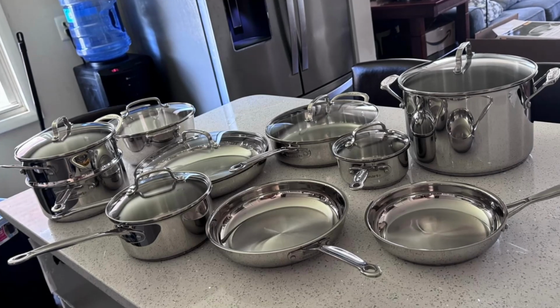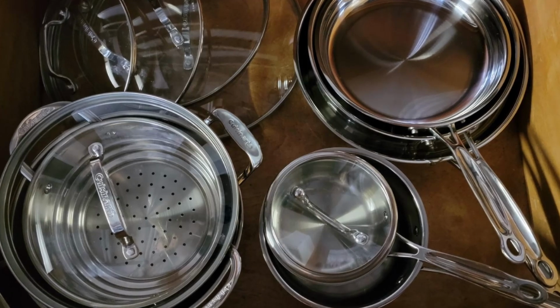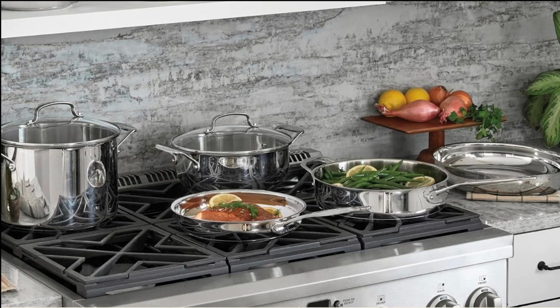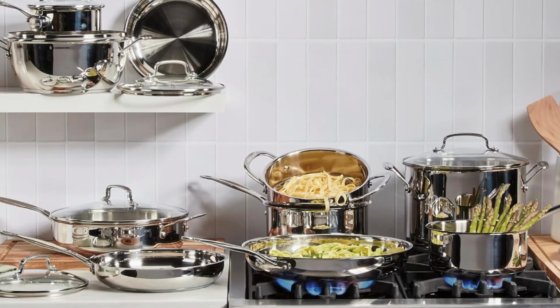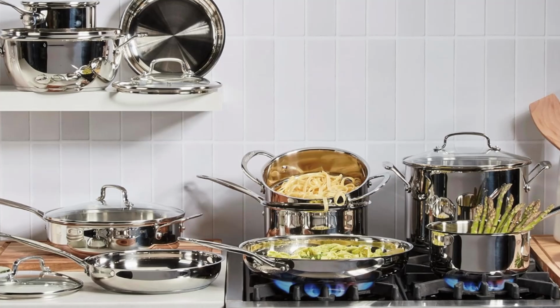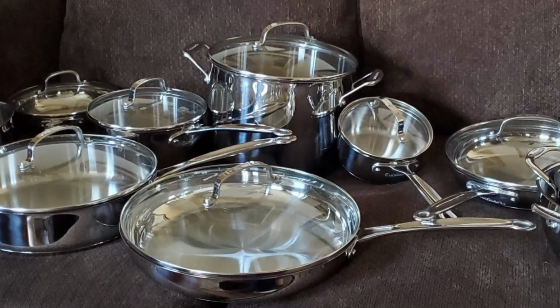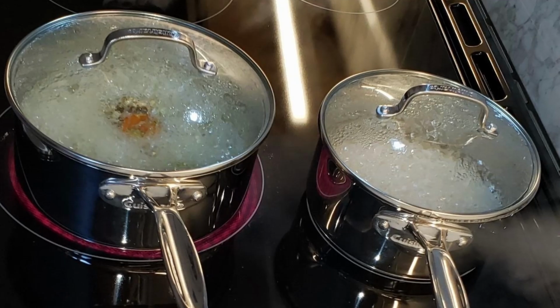Why Cuisinart Chef's Classic is worth every penny. This collection stands out because it combines the features of high-end cookware with an accessible price point. For the quality and functionality it offers, the Chef's Classic Steel Collection provides great value for the money. Plus, Cuisinart backs this set with a lifetime warranty, underscoring their commitment to quality and customer satisfaction.